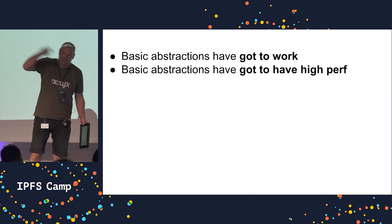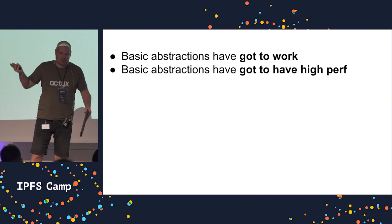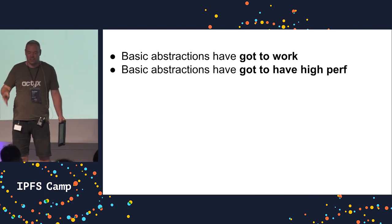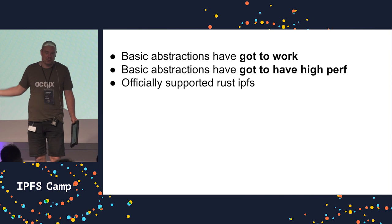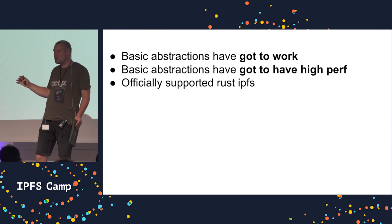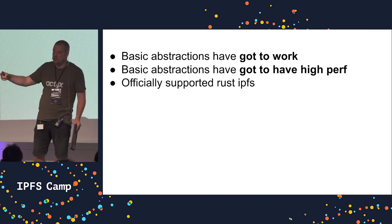So if you have two nodes and you want to copy data from A to B, it should be half as fast as the wire allows. That's fine, I accept this overhead, but it should not be a factor of 10 slower than physically possible. Next thing, officially supported Rust IPFS. We're currently writing stuff in Rust because we need the performance, and it would be really great if we could integrate IPFS in the same process instead of talking to it via HTTP.